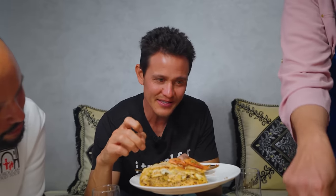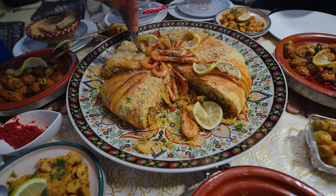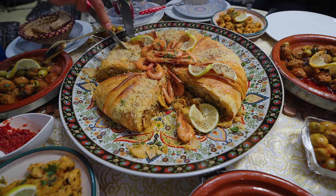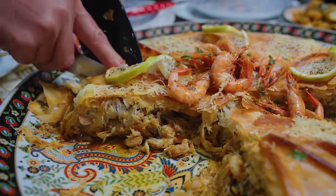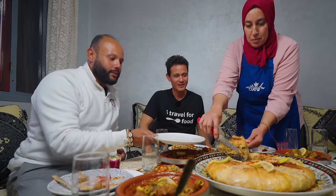Wow. It is similar to filo. It is filo. Yeah. It is filo dough. Especially for a pastilla. Exactly. We call it here the pastilla sheet. Okay. So it's literally paper thin. Exactly. It can be made at home, but of course you can buy it from the market. And it's more common now to buy it from the market, and then just make the pastilla at home. Just make the filling.